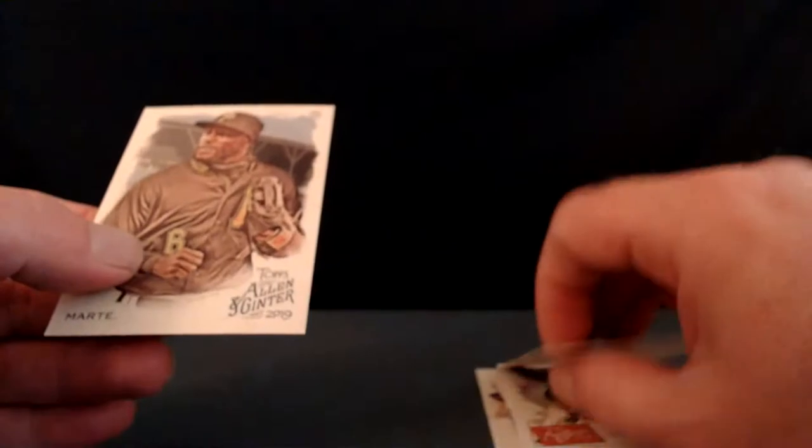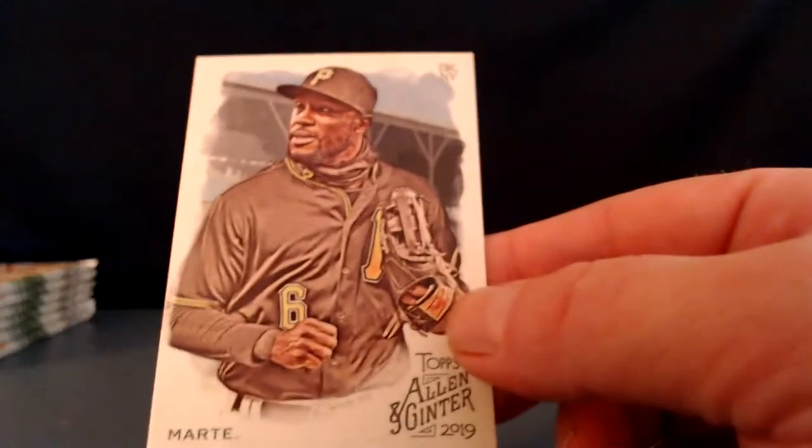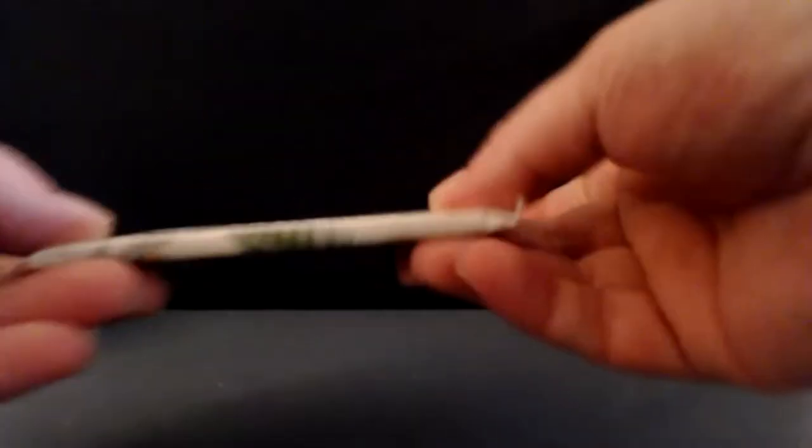Yeah, 350 to 400 short prints. And Starlin Marte. Let's get another pack going. Oh, spoiler alert. This one's a little thick.